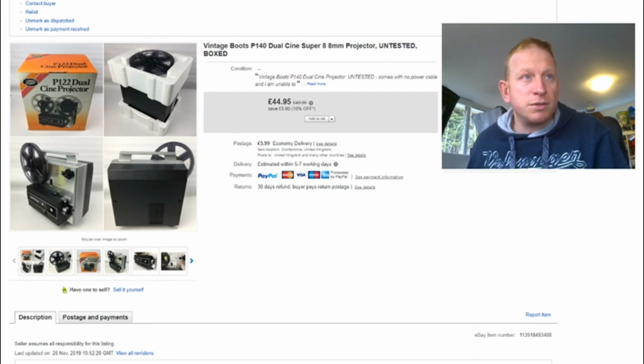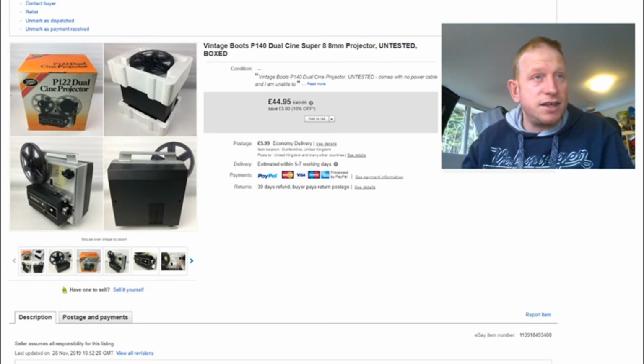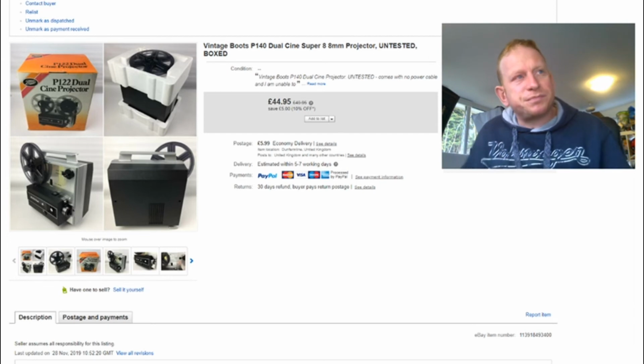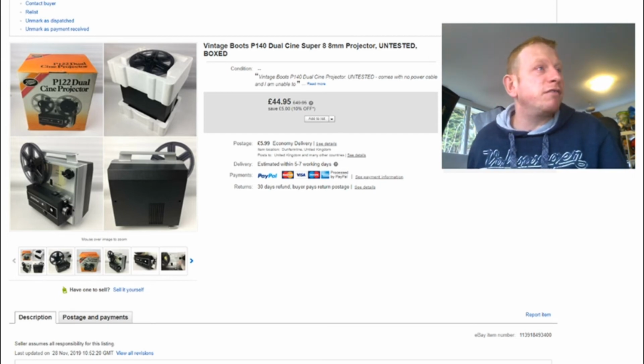And this was in really nice condition, as you can see in the photos. It has all the polystyrene inner packaging with it. The actual unit itself is in really nice condition. It's a shame I couldn't have tested it, because I think it would have been worth £80-ish, but I was happy to get the £44.95 for it.